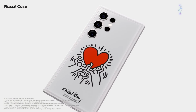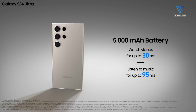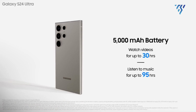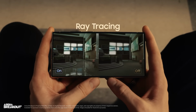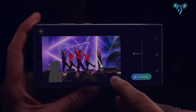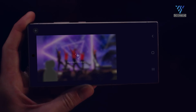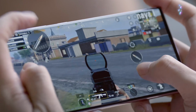The upcoming S25 Ultra is expected to retain the 5000 mAh battery capacity of its predecessor, along with 45 watts fast charging. Despite no increase in battery size, improved GPU efficiency could potentially enhance overall battery life. However, the power demands of the new chip might decrease these gains.